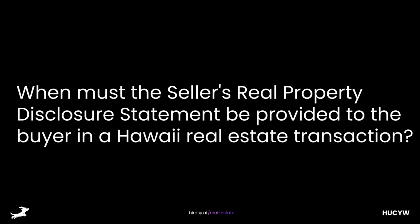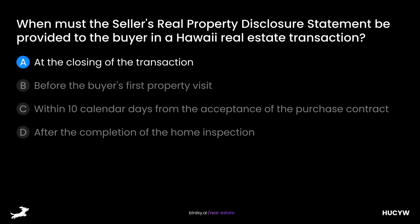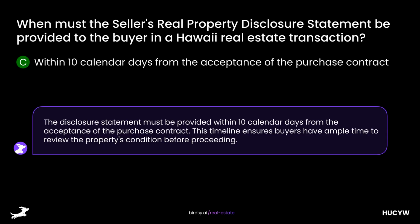When must the seller's real property disclosure statement be provided to the buyer in a Hawaii real estate transaction? Is it A, at the closing of the transaction, B, before the buyer's first property visit, C, within 10 calendar days from the acceptance of the purchase contract, or D, after the completion of the home inspection? The answer is C, within 10 calendar days from the acceptance of the purchase contract. The disclosure statement must be provided within 10 calendar days from the acceptance of the purchase contract. This timeline ensures buyers have ample time to review the property's condition before proceeding.